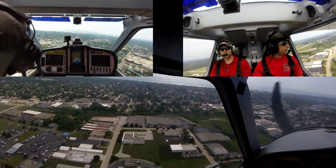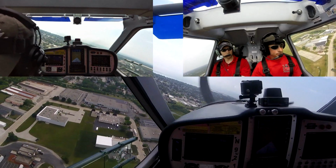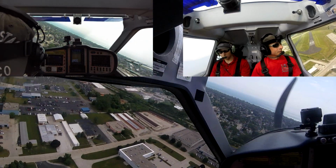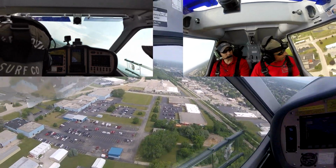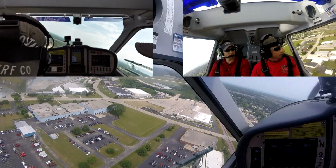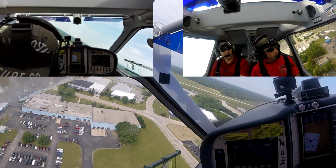Engine failure. Pitching for 68. Back. Hold on. Racine traffic 921 Kilo, simulated engine failure on takeoff, returning to the airport, Racine. Okay, at this point you'd be doing, get it around, notch flaps.